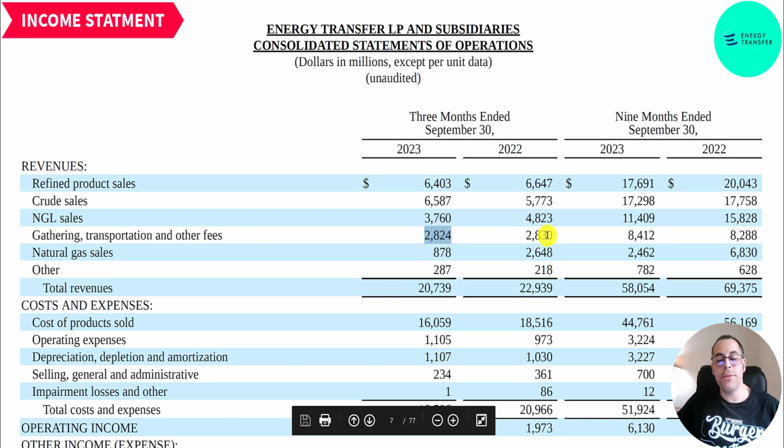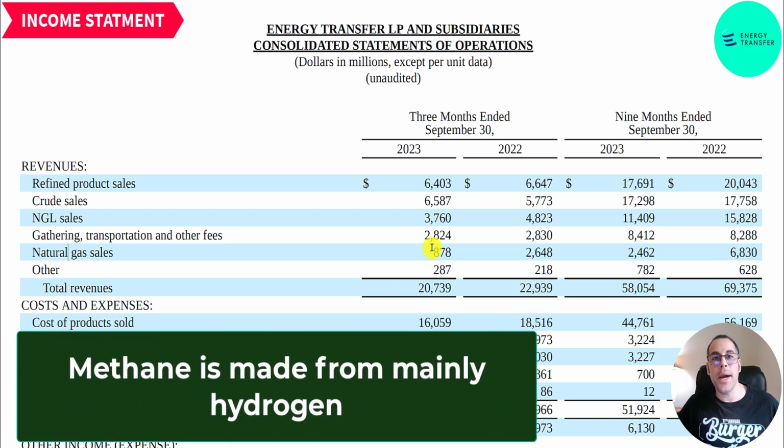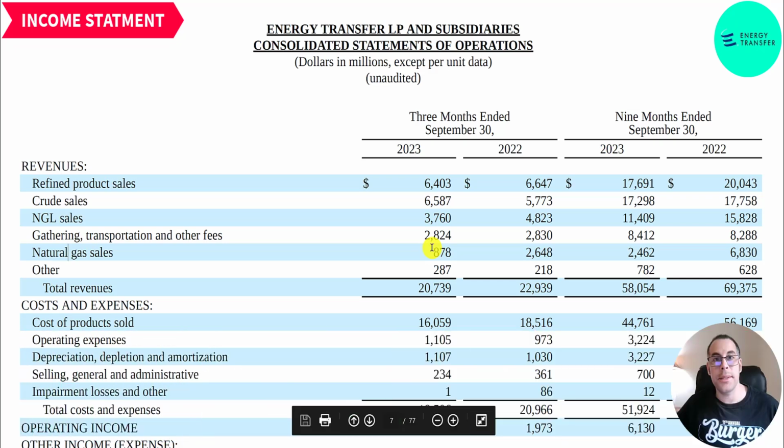Gathering, transportation, and other fees. That's pretty much flat from last year, 2.8 billion. That's when they transfer the product through their pipelines from one party to another. And natural gas sales, that's down a lot, 2.6 billion to 900 million. Most natural gas is delivered via pipeline. And natural gas is mainly composed of methane, while gasoline is composed of carbon compounds.